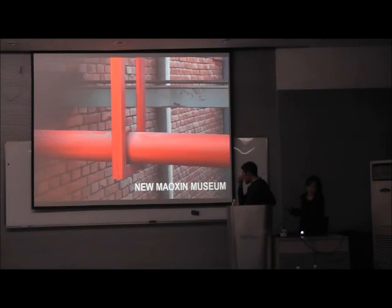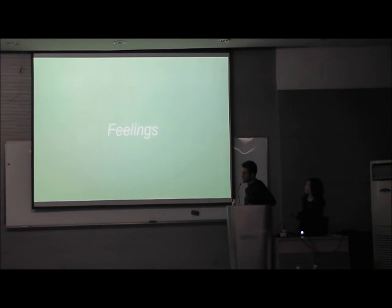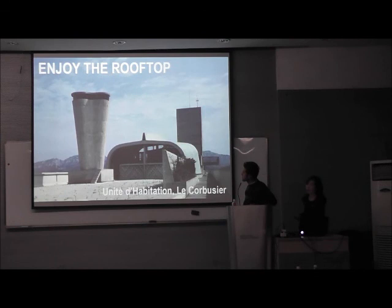And these are the last slides about the concept of our building. And this is about feelings. So these are just suggestions that we had about enjoying our rooftop. I mean, the rooftop of the Maoxin factory. This is a project about Le Corbusier.